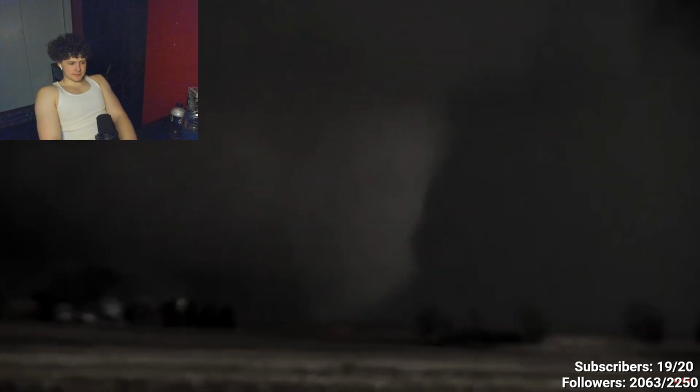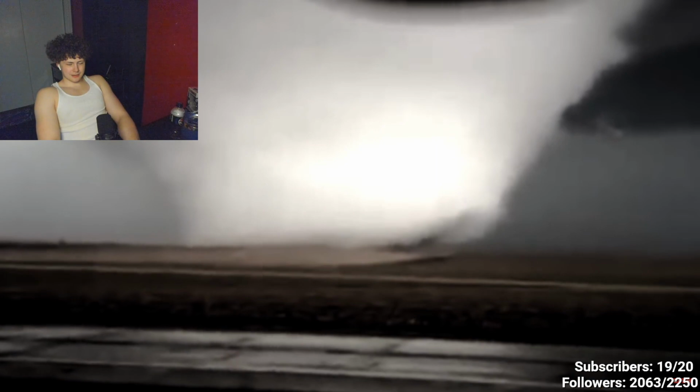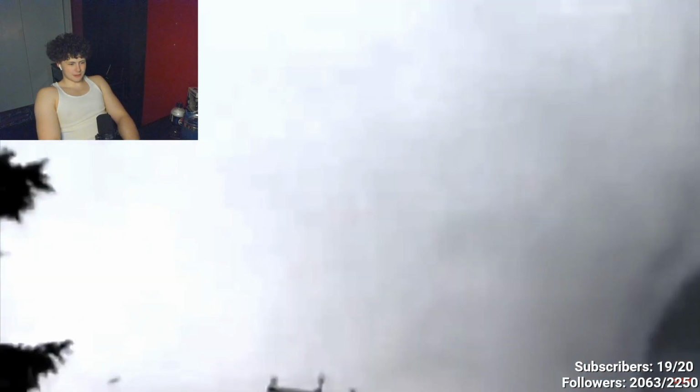April 9th, 2015. A tornado begins to form during the evening hours in the small town of Franklin Grove, Illinois, quickly growing larger and larger by the minute, to the point of reaching an unprecedented size for the area. Oh shit, they have different angles to this. There's a couple people recording this?